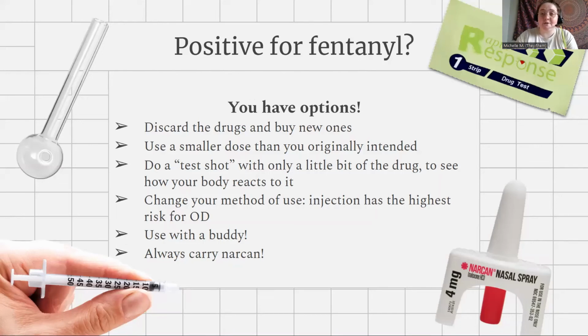Studies on test strip use in different settings have found that people who use syringe service programs are much less likely to discard their drugs. People who use overdose prevention centers or safe injection facilities are much less likely to dispose of their drugs when they find out that they are positive for fentanyl. People who encounter fentanyl test strips at things like festivals or parties or concerts are more likely to dispose of their drugs.